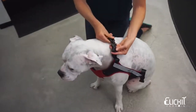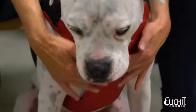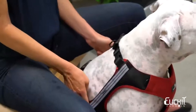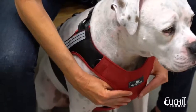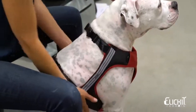Clickit Terrain is light and easy to use without sacrificing safety. The unique infinity loop design eliminates any weak points when extreme force is applied. It has 3 points of contact to reduce forward and lateral movement. Shock-absorbing sleeves work with a broad padded vest and patented infinity loop design to reduce damaging forces.